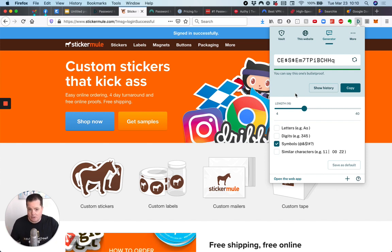If you want it, you can use it or you can create your own. But if you use it, you just click, yeah, that's what I want to use. And then it will keep it in the system. And you'll see down here, you can set the different parameters, letters, digits, symbols, similar characters, and so on. And then that's all set up for you.